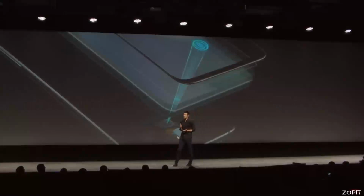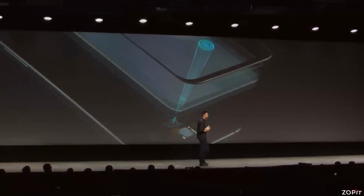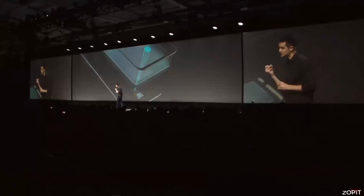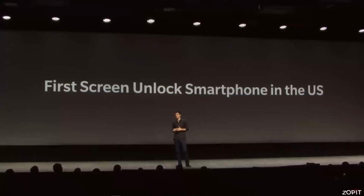It's not just some little module that sits under the screen. It's a pretty intricate approach, a hardware and software combination all working together. Basically the way it works is when you press on the screen, it emits light, and the light reads your fingerprints, okay? What's different about this technology is the bar is higher to do a fingerprint read. To get this done really right, the sensors had to be really accurate. And so we're also proud to announce that OnePlus is the first company that's going to be launching a smartphone with in-display fingerprint technology in the United States.